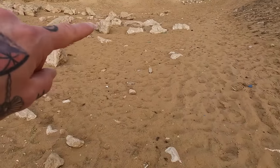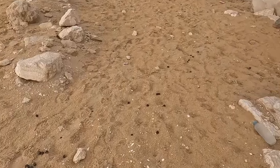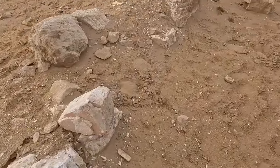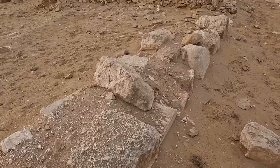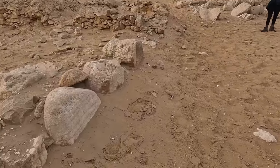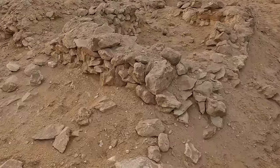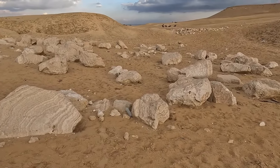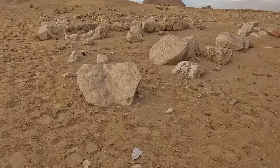Whole area here is filled with large blocks of white calcite crystal. And there are some pieces of this calcite material embedded in the floor of the Central Pyramid Eastern Temple. And this area is referred to as a calcite quarry. This is not a quarry. This is the remains of a structure that has since been quarried.